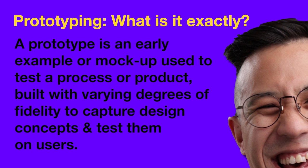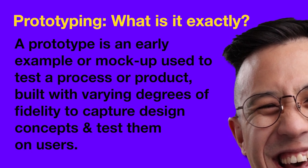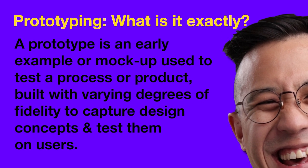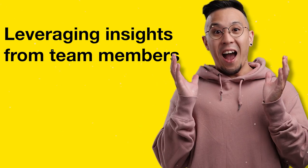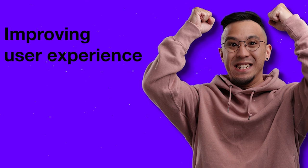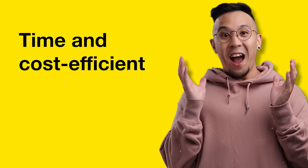Well, a prototype is an example of a mock-up used to test a process or product built with varying degrees of fidelity to capture design concepts and test them with real users. Some of the high-value benefits are leveraging insights from team members, verifying product market fit, improving user experience, eliminating waste, predict unexpected scenarios and usability problems, a standard for presentation, time and cost efficient.